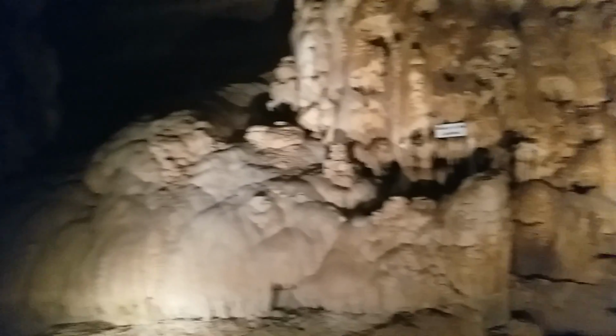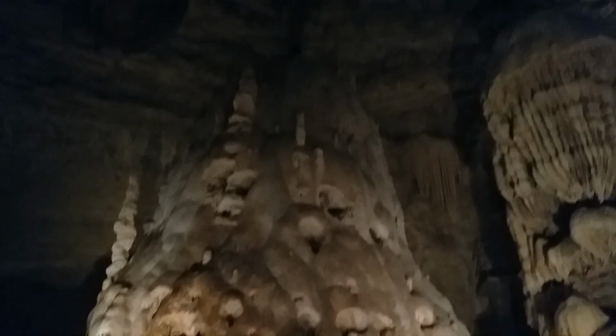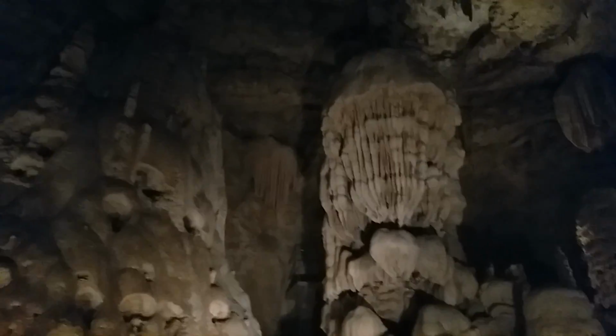No, so yeah, all this water actually does seep down below us, and so it'd be kind of gross if we had fish in here, because we drink this water. Yeah.